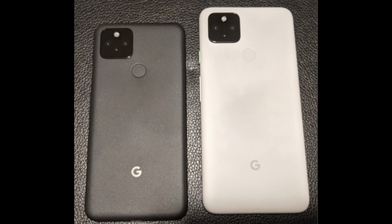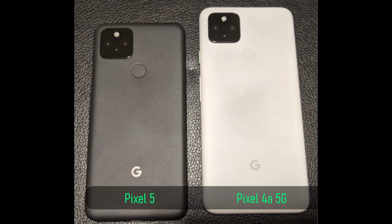This information comes from a Redditor who leaked out a live image of both phones and specs for the phones as well. Now here's a first look at the images of the two phones here. And you got the Pixel 4a 5G and the Pixel 5.